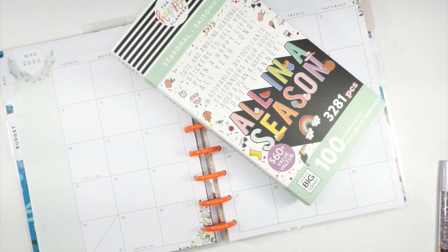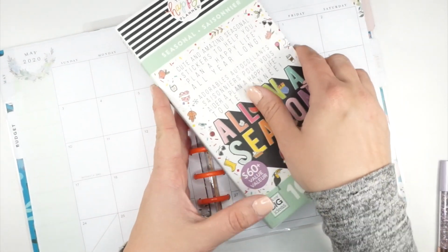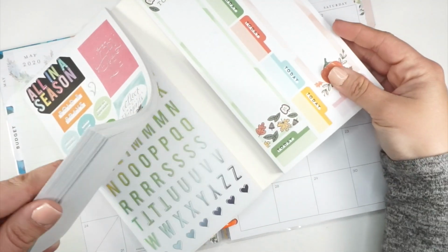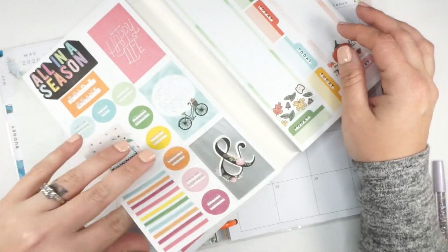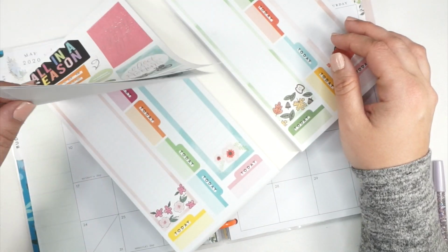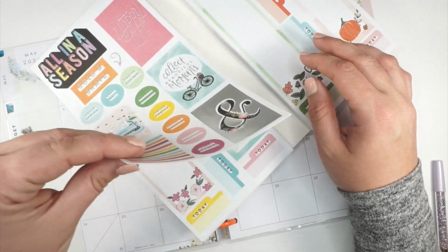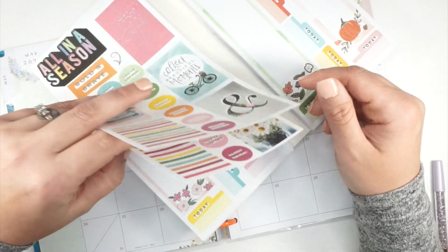Okay, switching gears. We're actually going to use this all in a season because there's a lot of these little today-type tabs that I can use. So we're gonna get springy and kind of seasonal in here, and I'm gonna try to stick to the vibe of the homebody planner, which is so funny because I work from home.